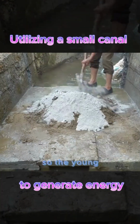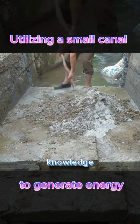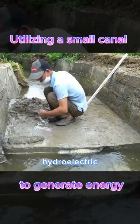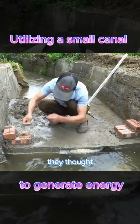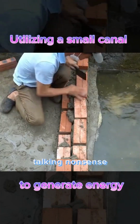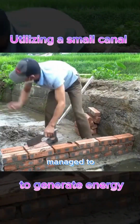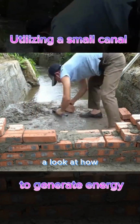So, the young man had a sudden idea. He decided to utilize the knowledge he had gained in school and the small water channel near his home to build a hydroelectric power station for his family. When the villagers heard about his plan, they thought he was just talking nonsense. However, to their surprise, the young man actually managed to build the hydroelectric power station. Let's take a look at how he did it.